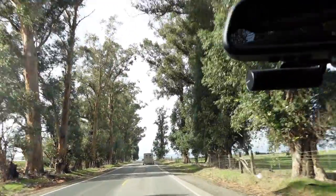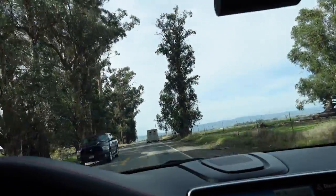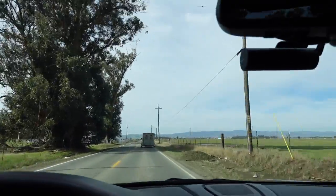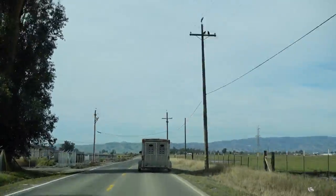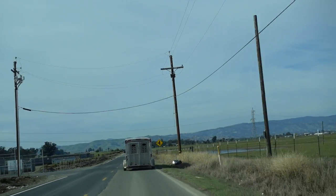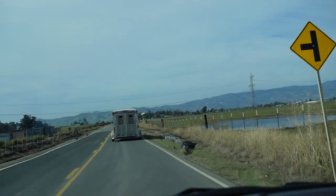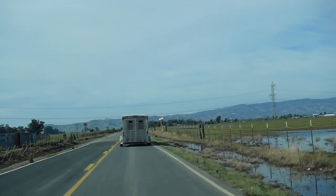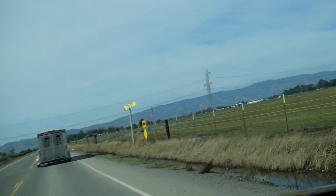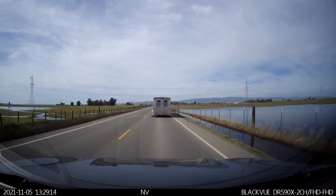This guy is all over the road. This trailer. I don't know if he's texting and driving or what. He's running off the road. Look at him. I'd love to be able to pass him. Come on, man. All right, he's going way too slow for me. I'm passing him.